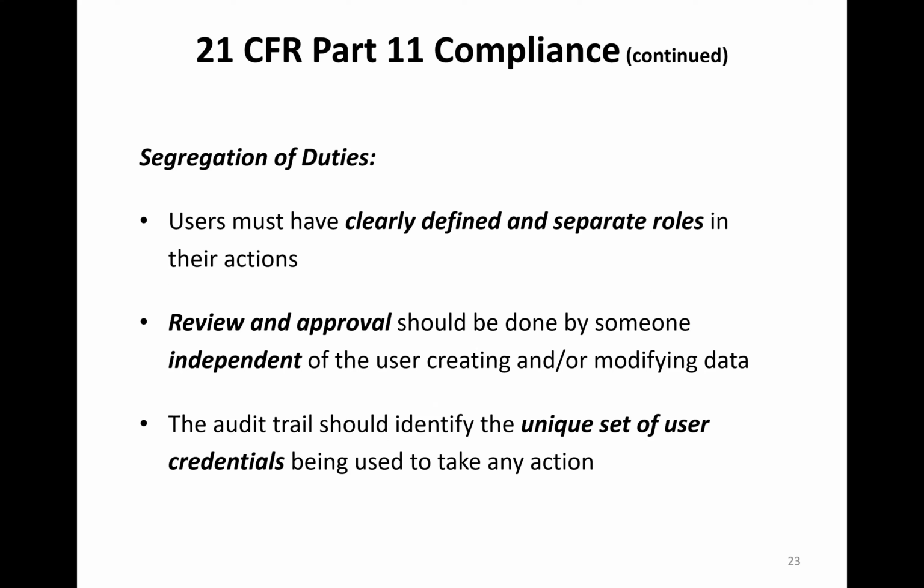Segregation of duties has to be clearly defined. There have to be separate roles and actions defined. And this should be something that makes sure no one is reviewing or approving their own work. So the audit trail should identify the unique set of user credentials for each action taken on a file.